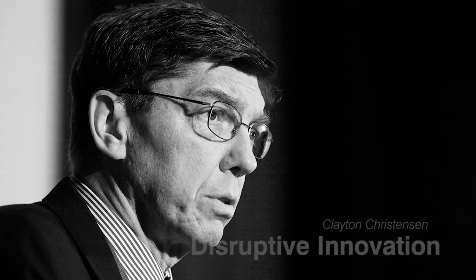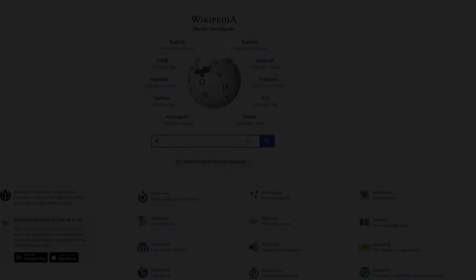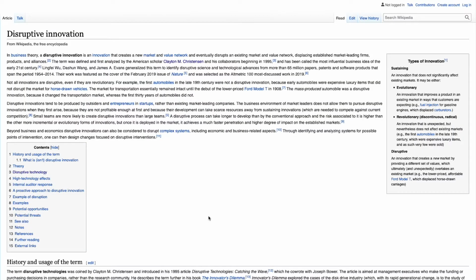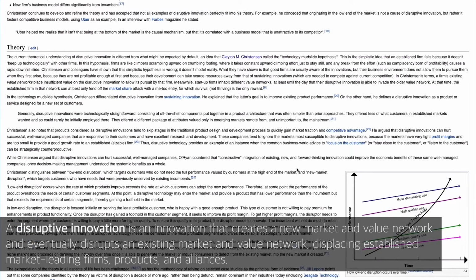The American business academic Clayton Christensen introduced the theory of disruptive innovation in 1995. Warning to college students, we will commit the academic sin of sourcing Wikipedia. Here goes. A disruptive innovation is an innovation that creates a new market and value network and eventually disrupts an existing market and value network, displacing established market-leading firms, products, and alliances.